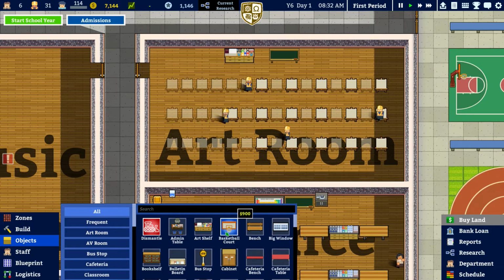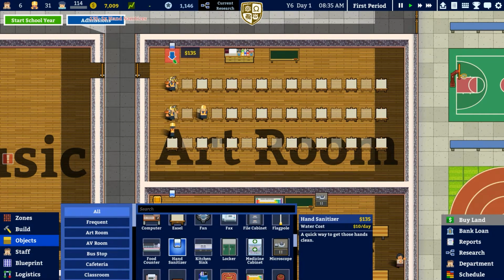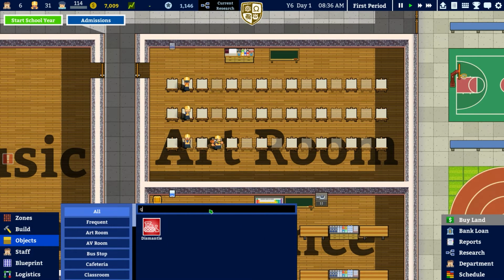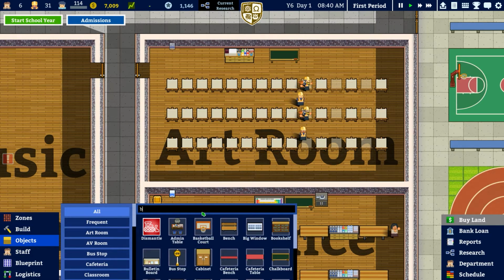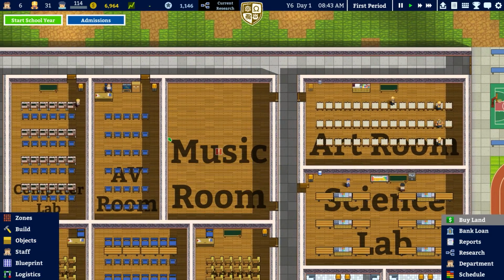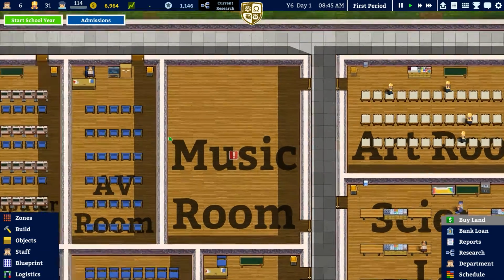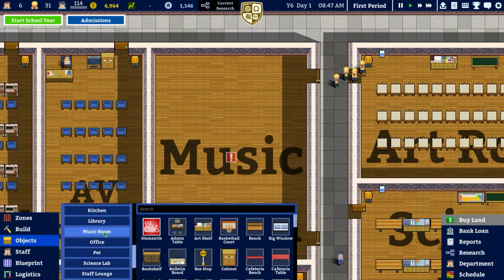Going back to all here, and we want to have a hand sanitizer in there, followed by a waste... Hang on. No, it's trash, isn't it? Trash can. I think, is it paper bin? Is it trash can? Is it waste bin? No. Anyway, so music room will go to objects and down to music room.